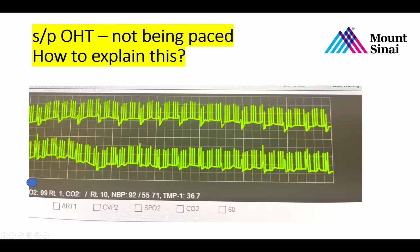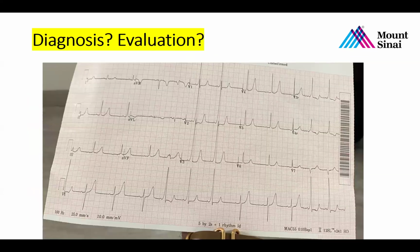Okay, let's go to our last one. This is an electrocardiogram that was shown to me at some point in the past. My question to you is, what is the diagnosis and how would you evaluate this patient? Let me ask Dr. Mukhopadhyay, visiting us from Eastern India. You still there?